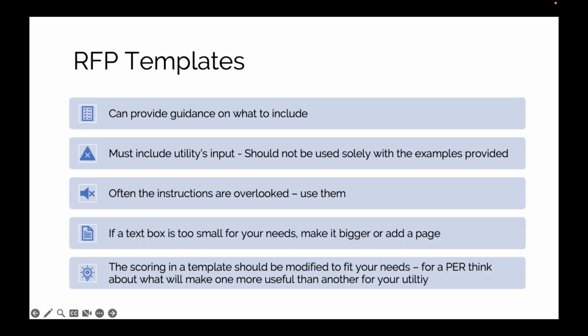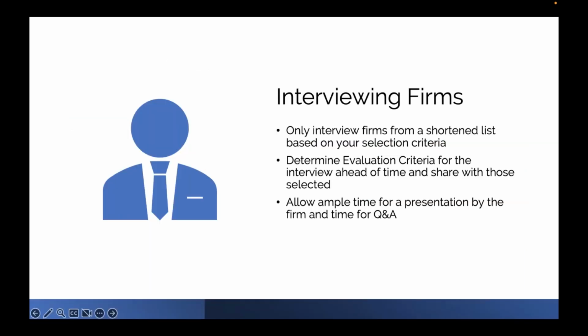You can also often get RFP templates from various agencies where they'll say, here, this is what an RFP could look like. The problem is, it's great to have those types of things, but you want to be careful not to just use them lock, stock, and barrel, because it may or may not really have all the things that you need. So you really want to be careful about just using exactly what they give you, but rather use it as a starting place and modify it to fit your needs.